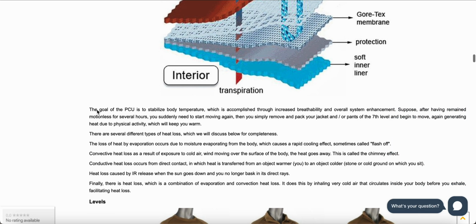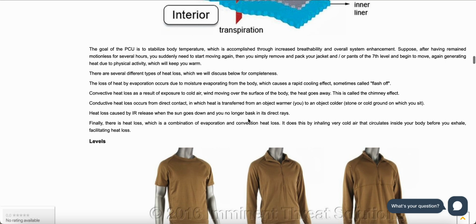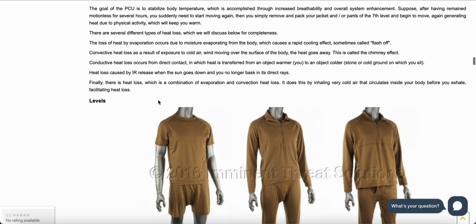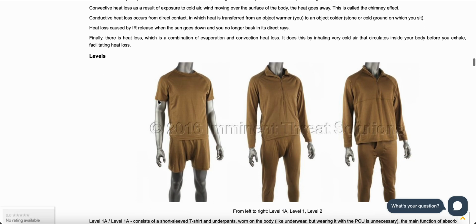So PCU, it says here, is to stabilize your body temperature. So you want to have as much breathability and system enhancements as possible. You don't want to lose too much heat. You just want to lose enough heat to where you're going to allow yourself to move more efficiently. You just want to retain your heat as much as possible while allowing the moisture to vent.